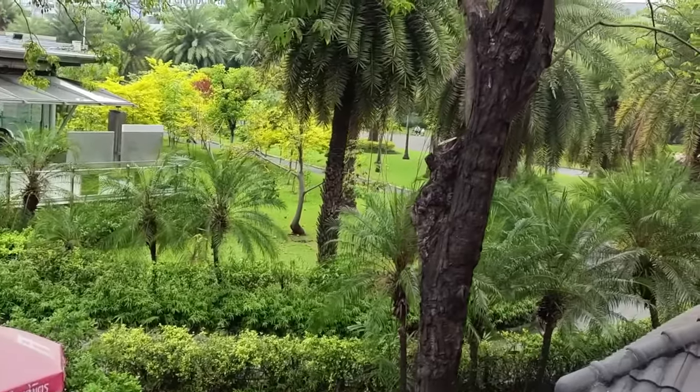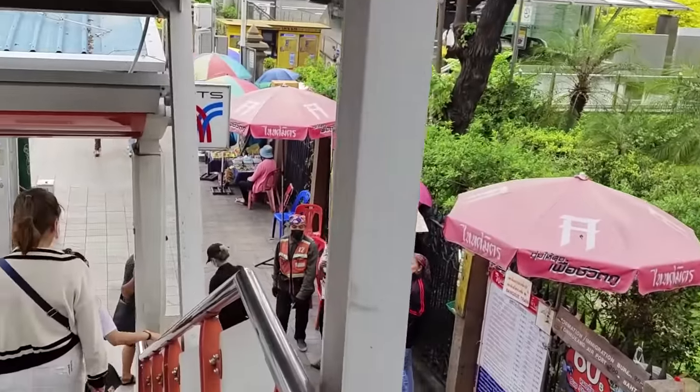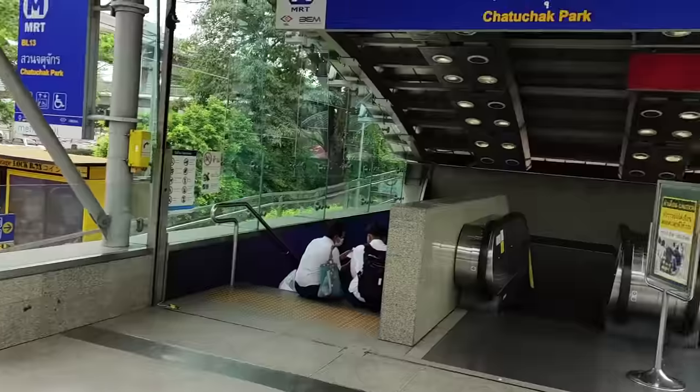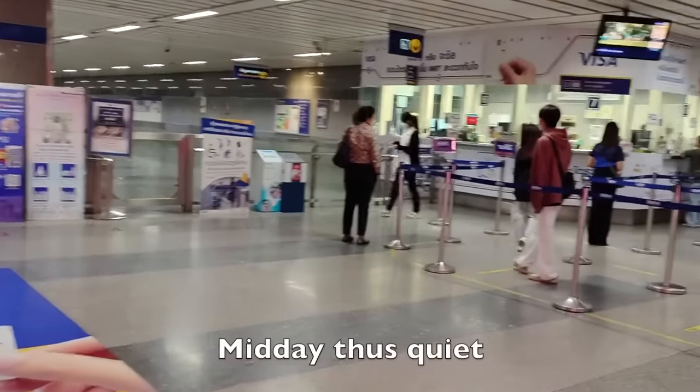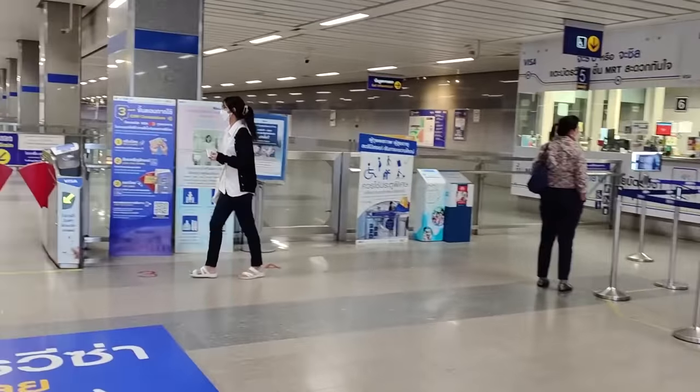JJ Park right there, beautiful oasis from the traffic mayhem. The next stop is the Taupun Purple Line, which is just a couple stops away. Let's go. By the way, we're here at midday during the week. It can get very crowded during rush hour time.